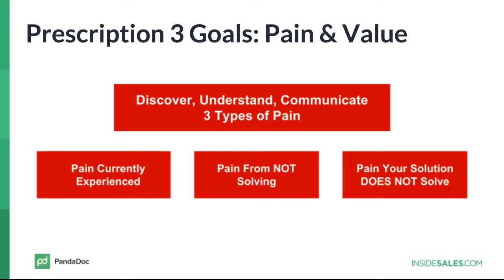And lastly, you should also discover, understand, and communicate the pain that your solution does not solve. It's just as important to identify when you're going through this discovery process and point out, okay, you talked about these 3 types of pains, A and B, this is what we're here to solve. C, though, I'm going to be perfectly honest with you. It's not a core area of focus for our business, and I don't believe our solution is going to help you achieve that objective. You need to be very transparent about these 3 types of pain throughout your discovery process in Prescription 3 of pain and value.